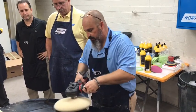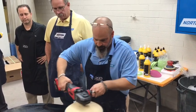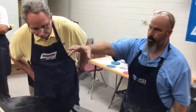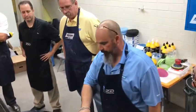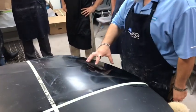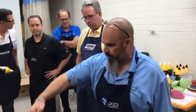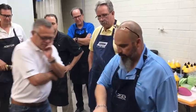Everybody's buffing style is going to be different. I concentrate on one area. I don't do big giant areas at once. I'm only buffing this area right here, and then I'm buffing this area right here. If somebody does it differently and puts compound out, that's cool. I just do one spot.